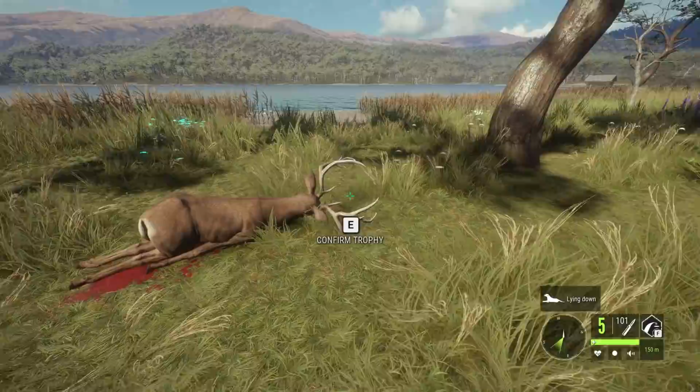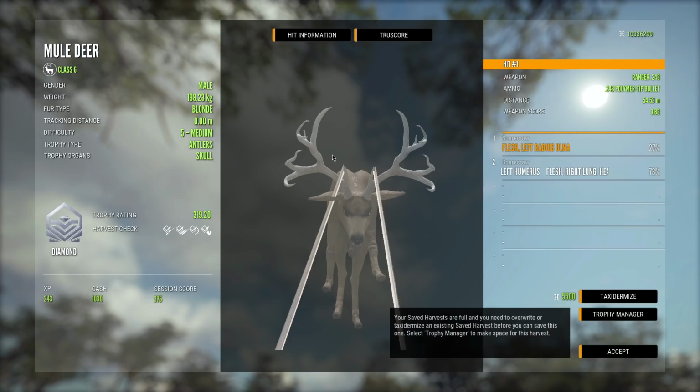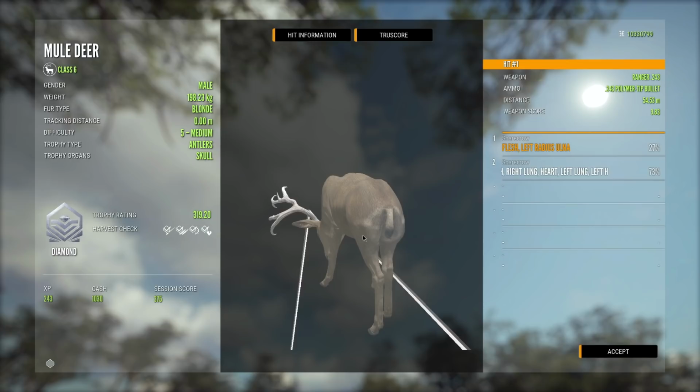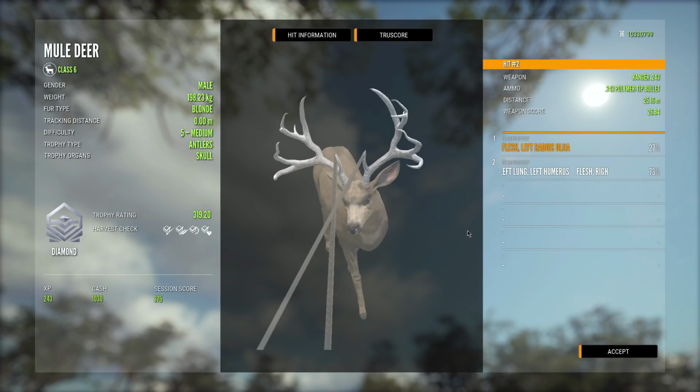I'm not gonna waste any time since we are in multiplayer. Is this guy a diamond? Please be a diamond. It's a diamond, 319, and oh my gosh, that rack is disgusting, but you know what? I'm okay with it, because we somehow managed to complete that insane stalk that we had started with the Iron Sights 243. Wow, that was crazy. Absolutely crazy. I don't know why it says 0 meters for tracking distance either, because it clearly wasn't.